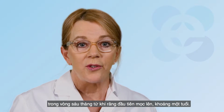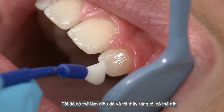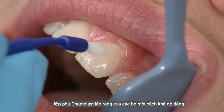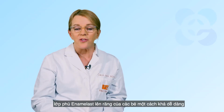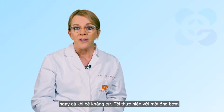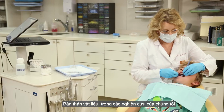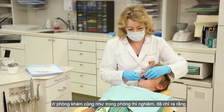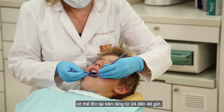So that's a 1-year-old. As hard as that was for me to even imagine, I was able to do it, and I'm finding that I'm actually able to apply the Enamelast varnish to the teeth of these littlest patients quite easily. Even though they're fighting us, I'm right there with the syringe and able to apply the varnish directly to the teeth. The varnish itself, in all of our research, both in clinics as well as in the lab, has shown that it stays on the teeth 24 to 48 hours.